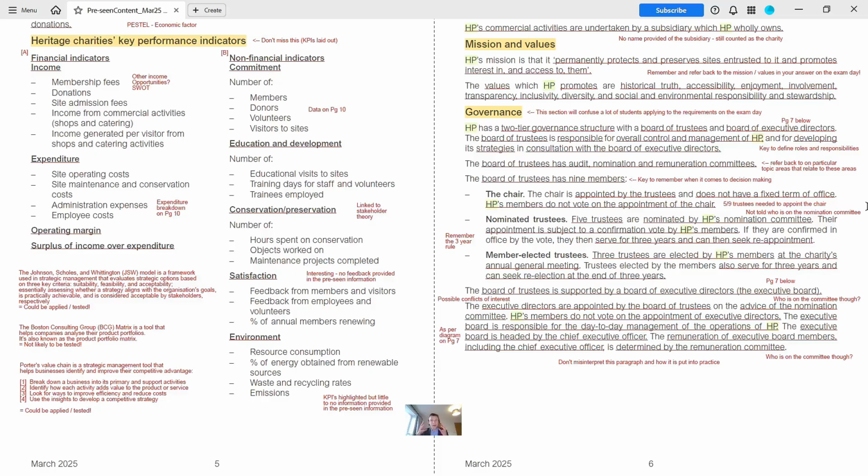Now, pop in your mind, we're talking about the Board of Trustees now. They are responsible for the overall control and management of the charity and developing the strategies, in consultation with the Board of Executive Directors. So defining those roles and responsibilities, we've also seen this before when they've identified the different stakeholder groups.